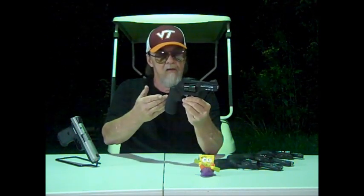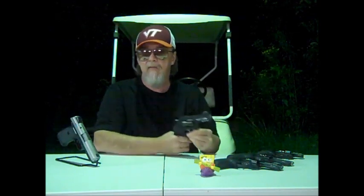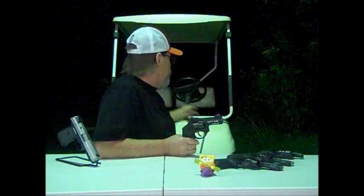There's a lot of different uses I can use this for. Just carry it here on the property, maybe put it in a cup holster and a cup holder here on the garage cart, that kind of thing. But I'm glad I got this.